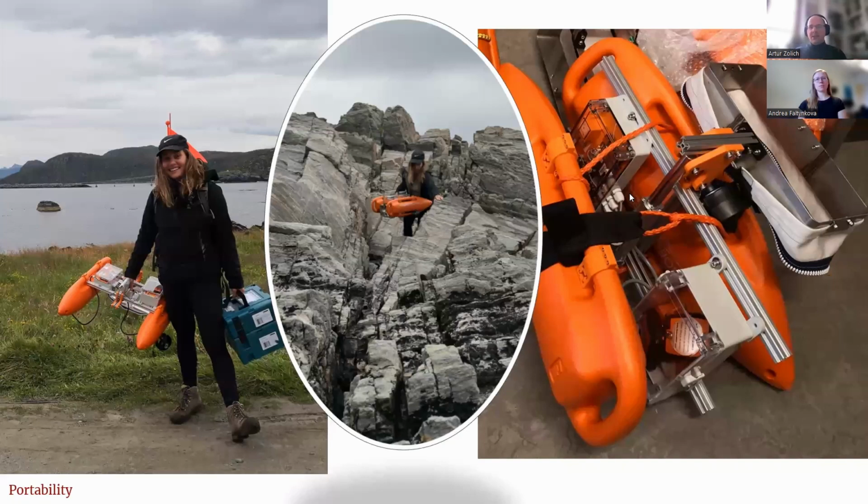Portability was very important. As you see here, this is one of our master students, Catherine. She had to bring the robots on the cliffs in some places where it was hard to reach. You usually need to carry the robot from even a car to a site where you deploy. So portability was important. Then you can also dismantle the vehicle into 3 main components and pack it into a box for shipment. So those are important features.